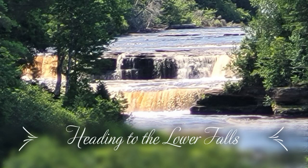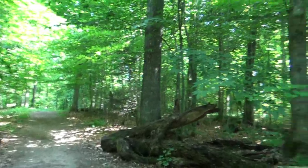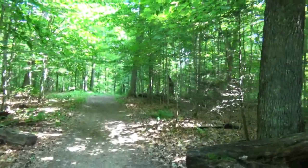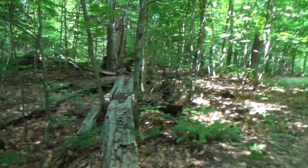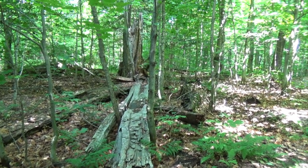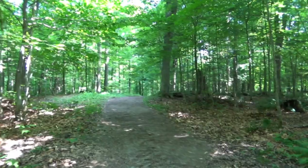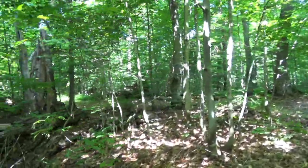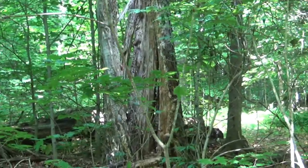Which was enough to keep me out of the water. So we took a beautiful path down to the Lower Falls, and even if you aren't there for the waterfalls, there are miles and miles of absolutely gorgeous hiking trails. Definitely don't expect your cell phone to help you because cell phone service is almost non-existent.